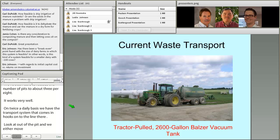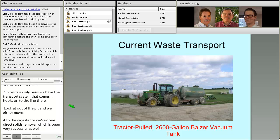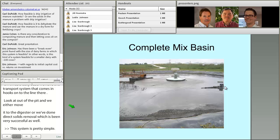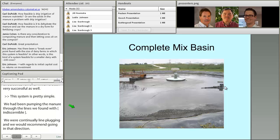This system is pretty simple. We had been pumping the manure through lines. We found that with the 6% and 8% solids, we were continually line plugging. Would not recommend going in that direction. We pump a lot of the manure into a complete mix basin. You can see in this basin here, you've got a mixer that floats around that keeps all the sludge in this basin elevated, and off the end of this dock, there's a pump that pumps it up to a centrifuge.